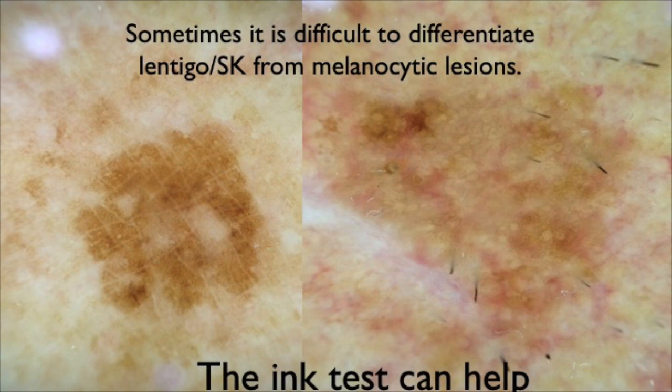So here are two lesions that on just 2D dermoscopy are extremely difficult to identify. But I can tell you that if you were to look at those with your naked eye, you would know instantaneously what they are. And sometimes you do need to take it off, but there's a little trick to bring the message home.